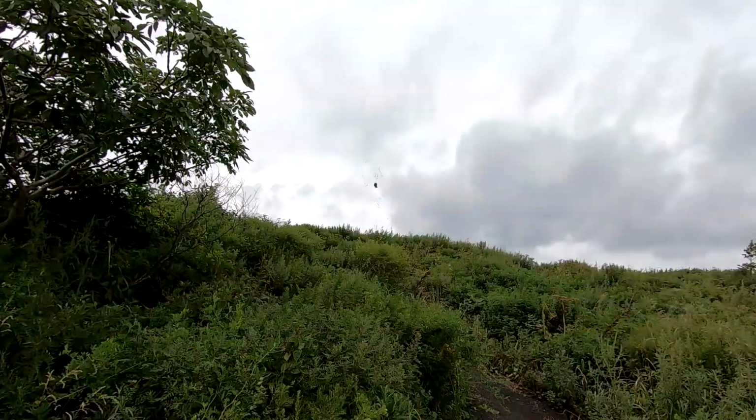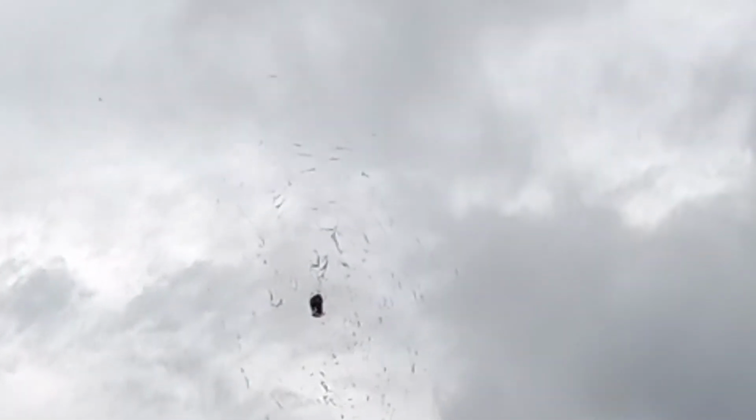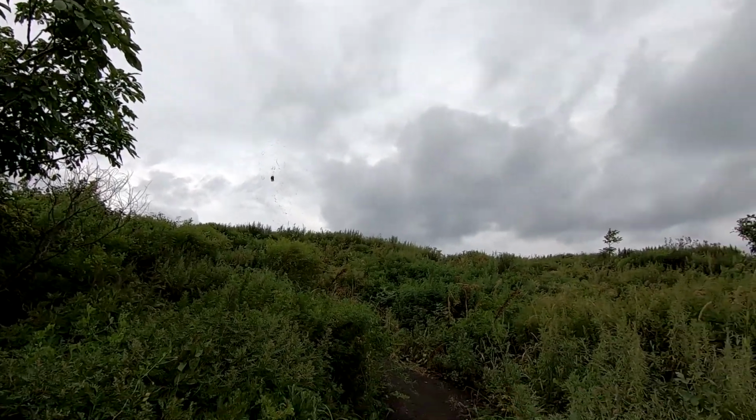and most likely it used to be a military base. Look at this spider. Holy crap! He has woken up, he listens to me. He warns me not to break his web.